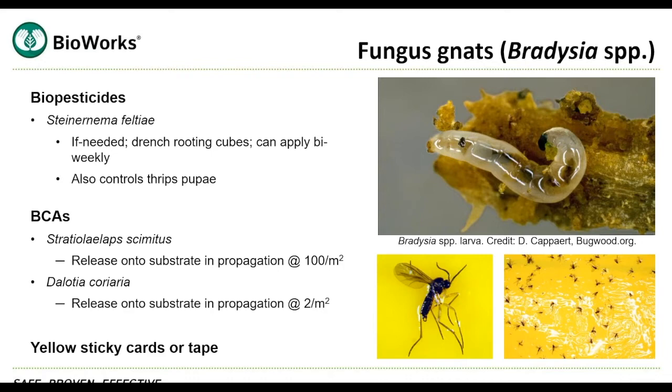Stratiolaelaps and Dalotia will work well against fungus gnat larvae as well. They predate on those just as they do western flower thrips, so they'll manage these soil-dwelling stages, these fungus gnat larvae. And if you have a really bad infestation, you could also consider using nematodes. Steinernema feltiae is the one to use. And again, the overlap here, Steinernema feltiae will also control pupating thrips.